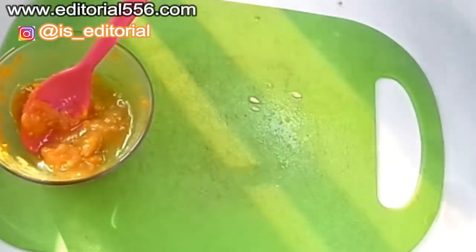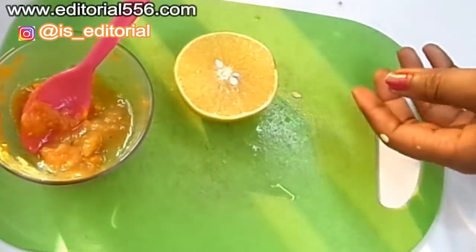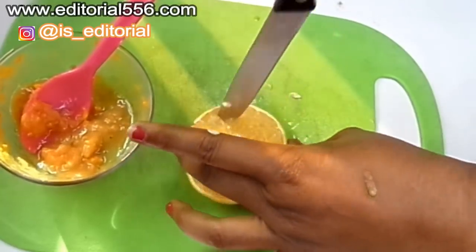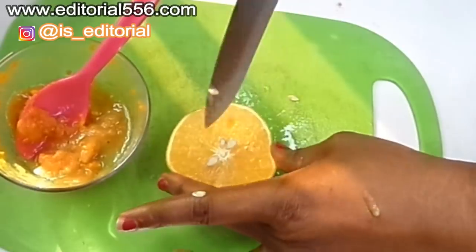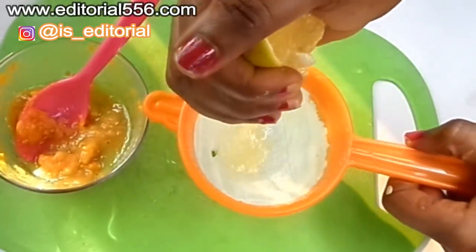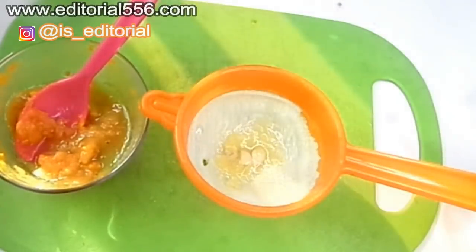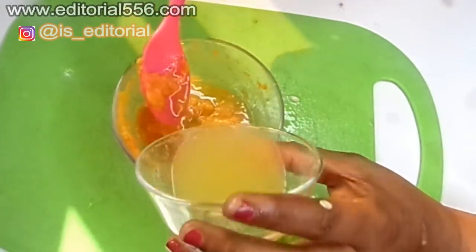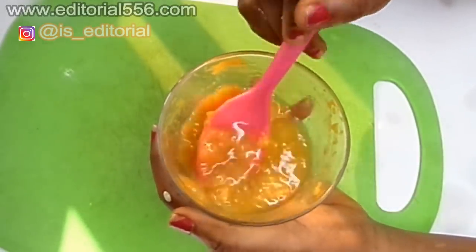Okay, so now we're just going to be taking in some quantity of the orange juice. I'm actually going to be doing it this way so it can be pretty easy for me to squeeze. And now I would have to turn in all of the orange juice into the mix and stir properly.